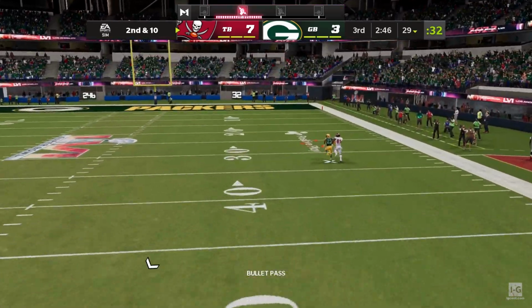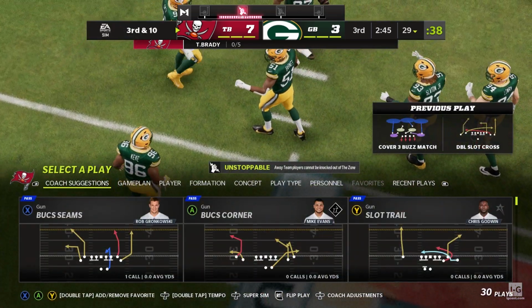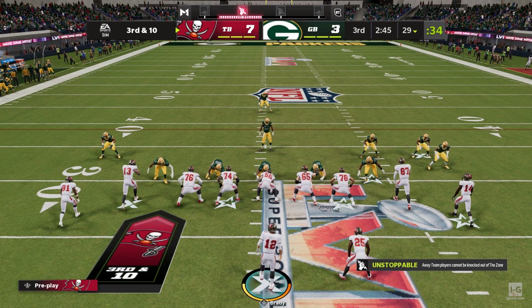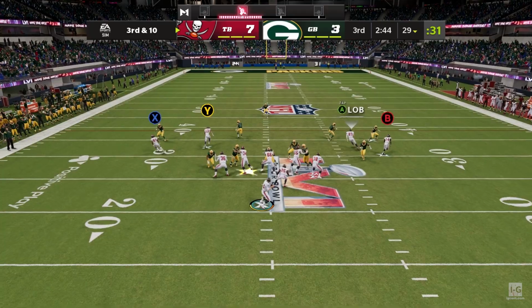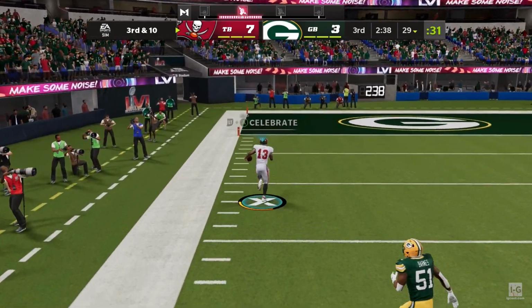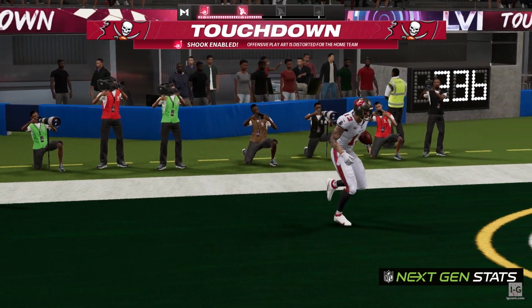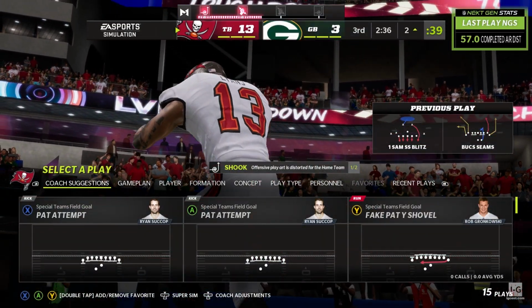He's going deep for Brown. And that will be incomplete. Trying to dial up the long one way out there, but it'll be third down. An important play right here, 3rd and 10. And I would expect pressure here. Throwing is Brady on third down. Airing this one out for Evans. And this will be caught at the 30. Touchdown, Tampa Bay. Mike Evans, 71 yards.